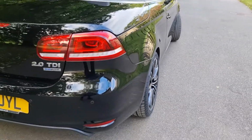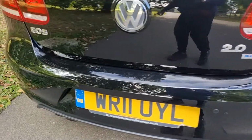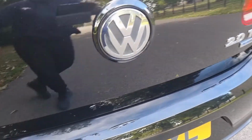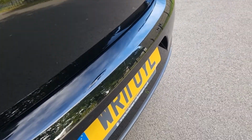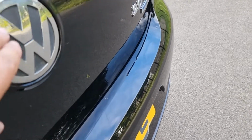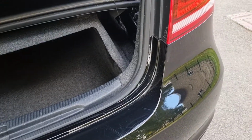And again, going around the rest of the car, all looks pretty good. Now around the boot area, you're going to have a few little hairline scratches here and there. It's to be expected sometimes. I'm trying to get out the reflection. It's to be expected sometimes when you're putting stuff in the boot. You're just resting on the boot area there, or the bumper area. Rear parking sensors are standard.